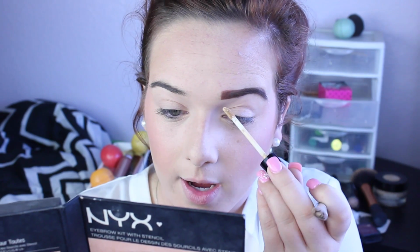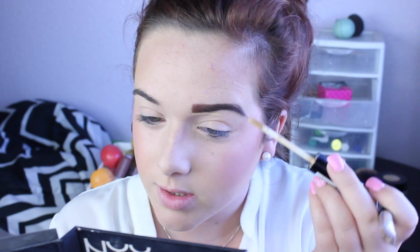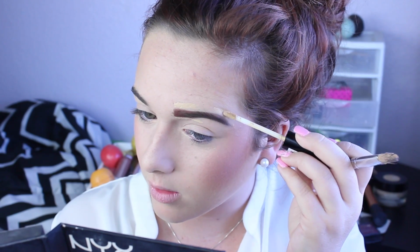Concealer, you really don't have to do this part, but I like to, so I just take my concealer brush from Walmart and this NYX concealer in beige. You can have it in light, but I ran out and my mom didn't use this one, so I just started using this one. So I'm just going to go ahead and apply this right underneath my brow without getting it on my actual brow hairs, just like that. And then I'm also going to tilt the brush down and do the top of my brow. And then on the outer corner as well.